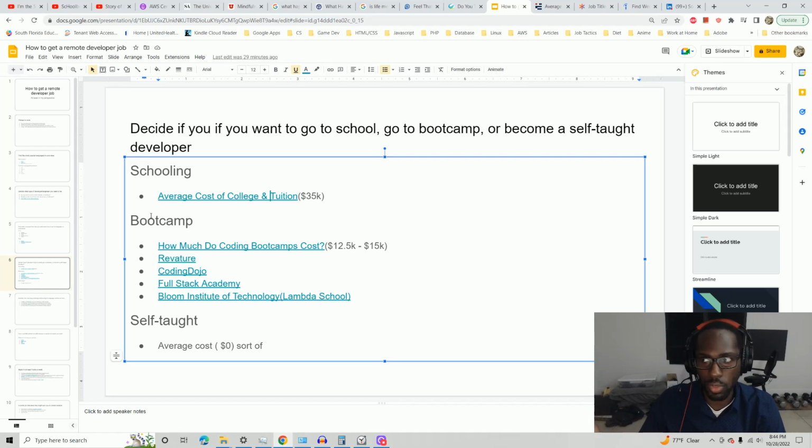And there are also other resources in going to college. I do believe you have the ability to do internships through colleges and universities that are not really that available if you decide to do it the cheapest route.